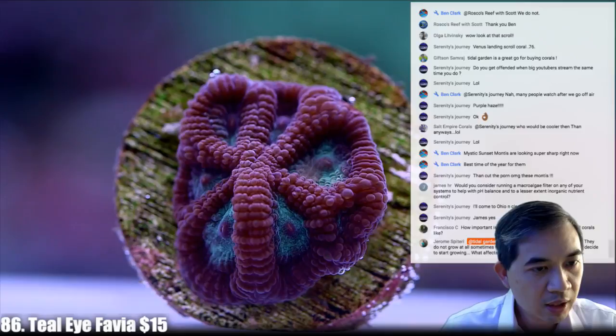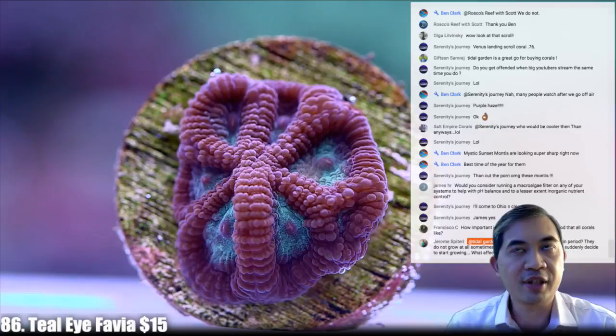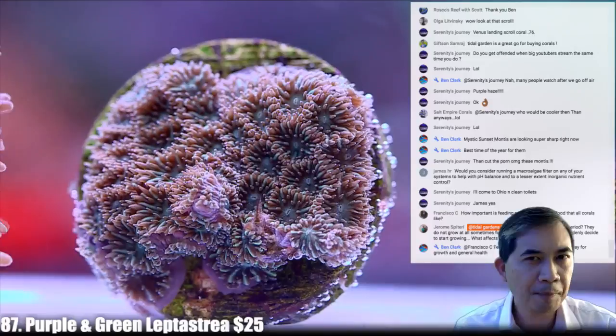How important is feeding corals? Francisco C. asks, any general foods that all corals like? I don't know about all corals, but we start with a slurry of different types of seafood, ranging from krill to mysis to rotifers, cyclops, that sort of thing. And I definitely can tell when corals have benefited from feeding. Certain corals are kind of tougher to feed, so I wouldn't be in a huge hurry to keep trying to feed those guys.